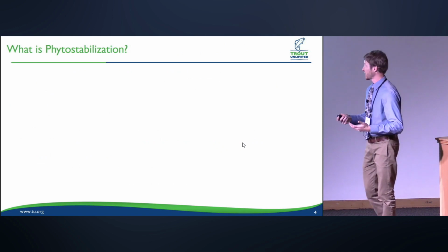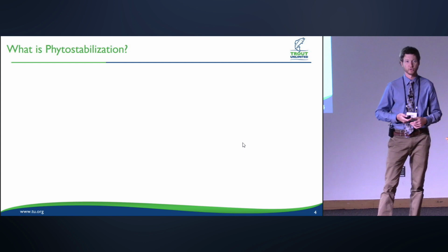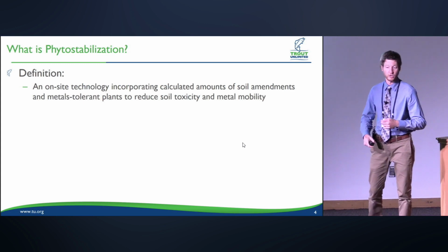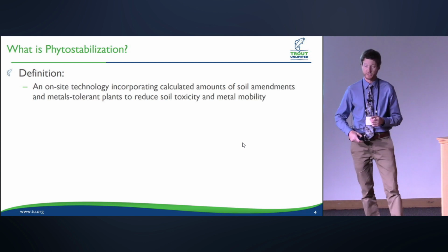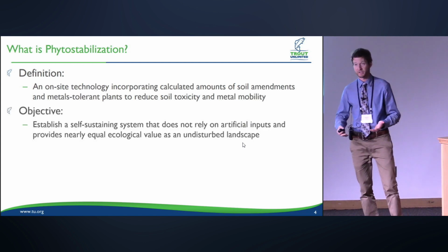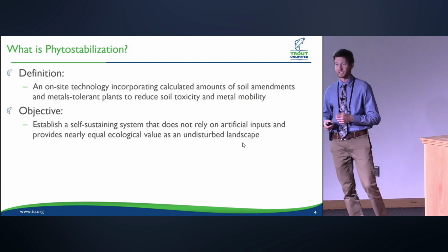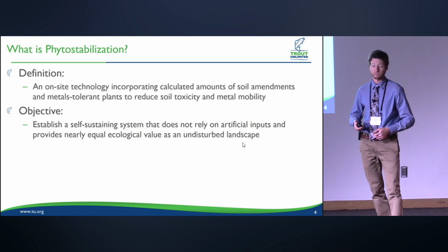So I started the talk by mentioning phytostabilization and how this is important to abandoned mine sites. And what is phytostabilization? The definition is an on-site technology incorporating calculated amounts of amendments and metals-tolerant plants to reduce soil toxicity and metal mobility. The objective of this approach is to establish a self-sustaining system that does not rely on artificial inputs and provides nearly equal ecological value as an undisturbed landscape.